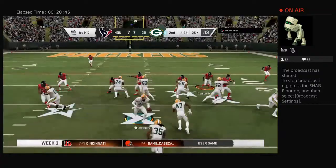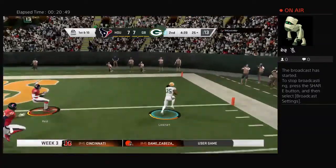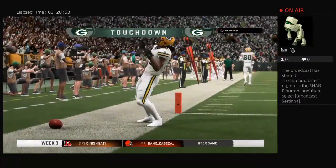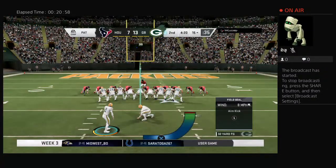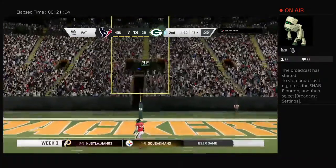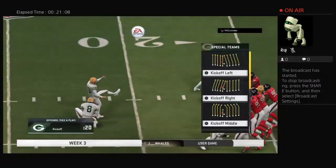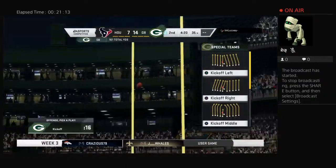Running game working. They'll stick with it on first down. And he will get this into the end zone. Touchdown, Green Bay. A great effort there with his second touchdown here in this first half. And the Packers have taken the lead. They got the extra point, and that makes the score 14-7. Packers 14, Texans 7.